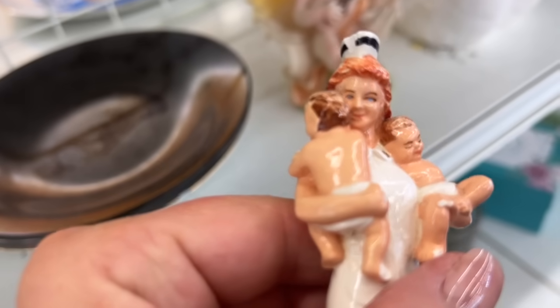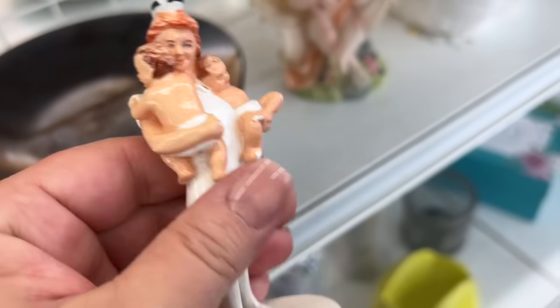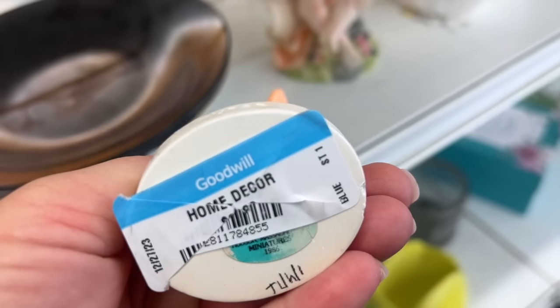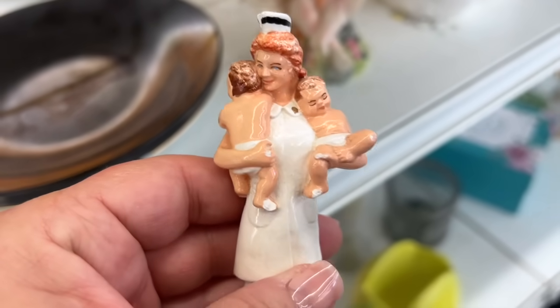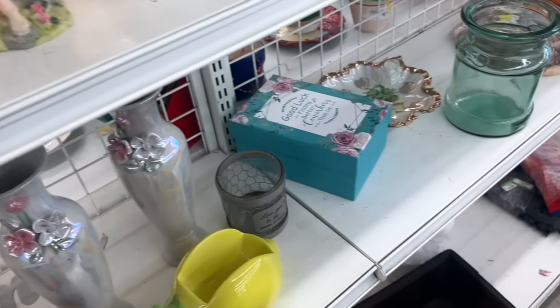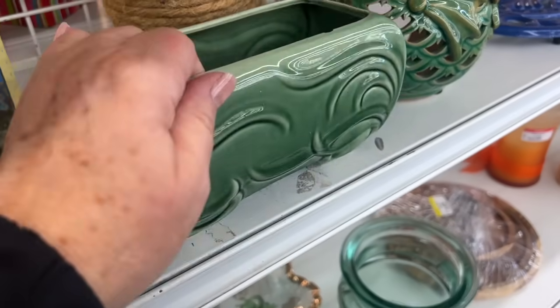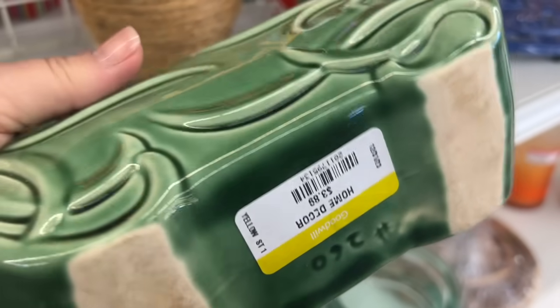This is something I wish I would have grabbed. It looks so old. I couldn't see what was under there. I did try to peel off the sticker and look. I couldn't make out the sign, but I thought this was so sweet. And again, it just looked old and vintage, and that just brings so much interest to my heart. I'm not really sure what I would have done with it, but I just thought it was adorable.